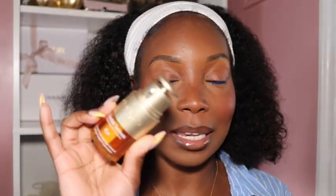So I make sure that morning and night I'm applying this because I want to make sure I'm keeping my skin, including my under eyes, looking youthful. So this is one that I have to recommend as well. You need the slightest amount. When I say the slightest amount, I'm barely tapping the pump to get product out. Like, that's how little you need.